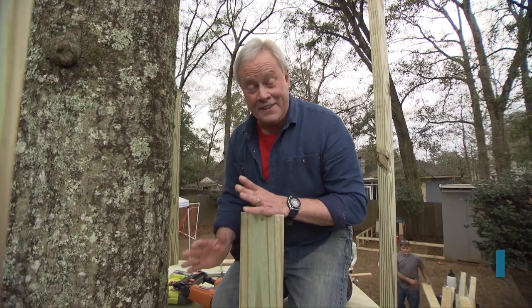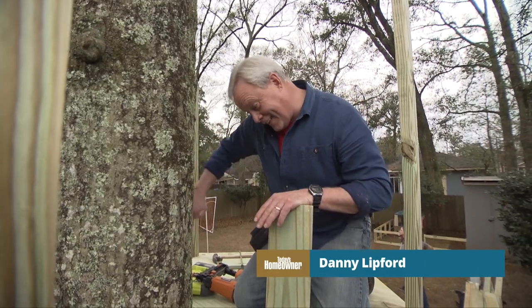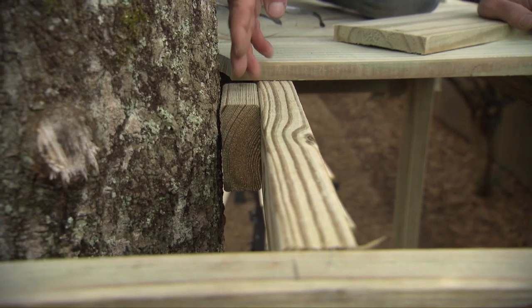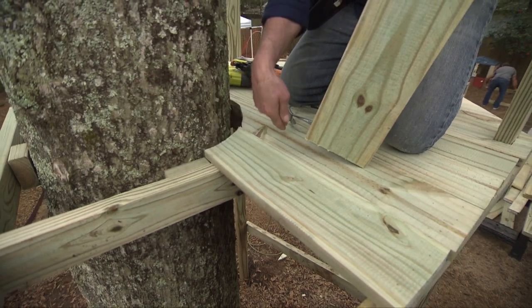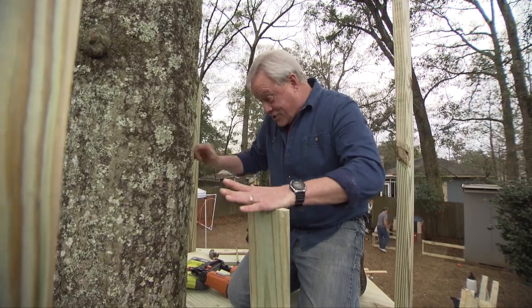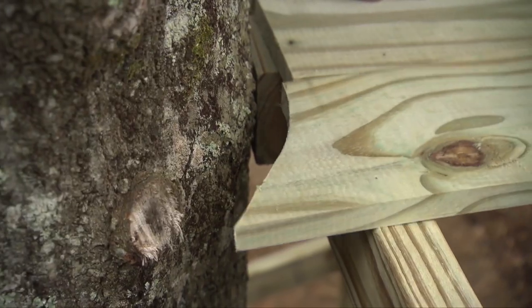When you're building anything around a tree, the tree keeps growing. So you have to leave a little bit of space for it. You can see we're cutting back the deck boards here. And also, these little blocks are not nailed into the tree. This is something that as the tree grows, these can be just knocked out of the way to allow room for the tree to grow. So we're basically just self-supporting it with all of the 2x4s that we have around the edge.